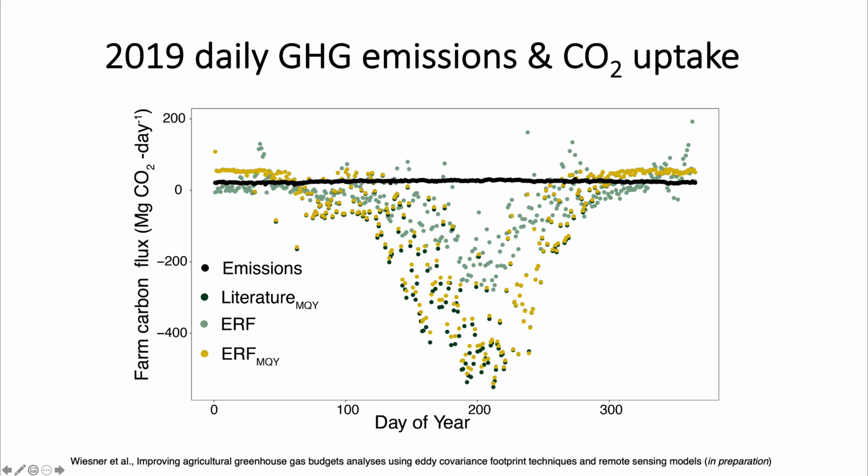So now we can estimate a full carbon budget for the farm, not only annually, but here shown on a daily timescale. So here are the daily results shown in megagrams of CO2 per day for 2019, showing the GPP that was estimated using remote sensing models with the literature maximum quantum yield data in dark green, the eddy covariance ERF results in light green, and the improved remote sensing model with the maximum quantum yield data that we obtained from the eddy covariance results. And then in black, we have the total daily emissions estimated using feed and manure data following IPCC guidelines.